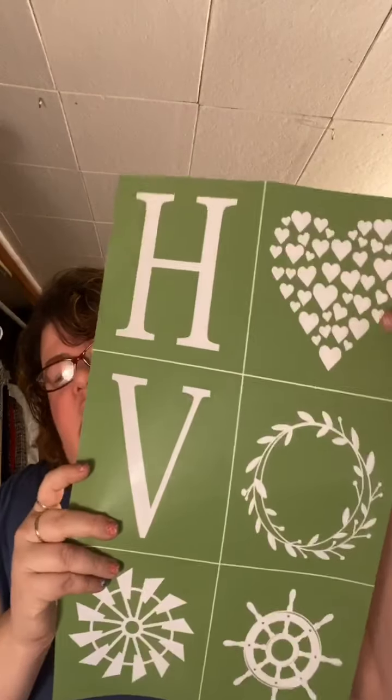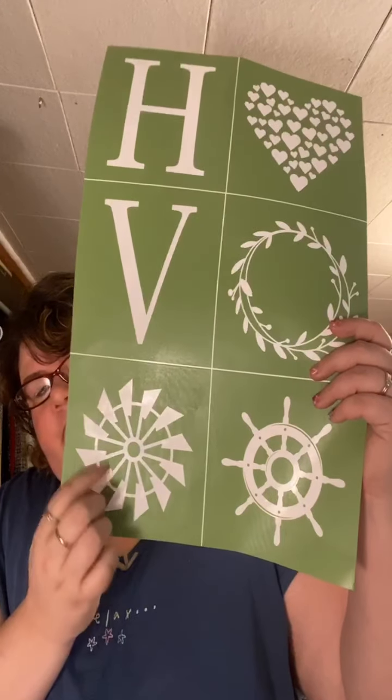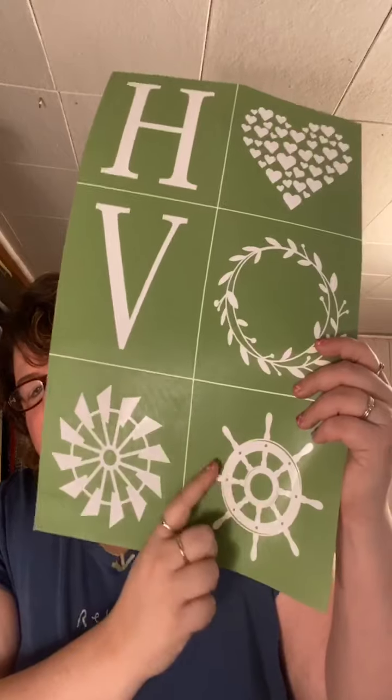Then there's also this 2-pack stencil, and I will show you what else comes with it. So you get the letters WELCOME. You know, you don't get 2 E's, but you get enough to say welcome. Then you also get this second set of stencils, they're all in the same package. And you've got the H and the V to do home, or you can do love. And then we've also got the heart, the wreath, the, what is that, a windmill from the farm, and then the boat wheel.